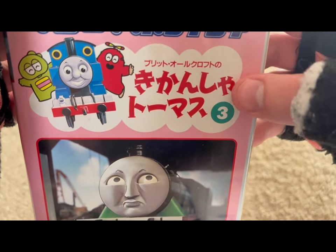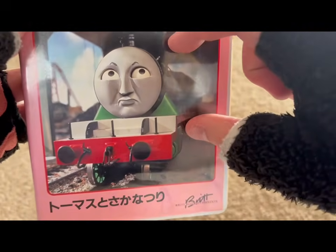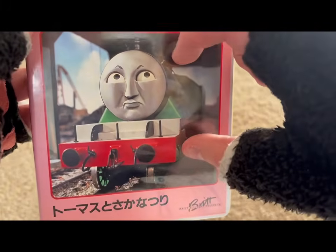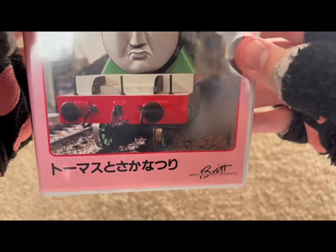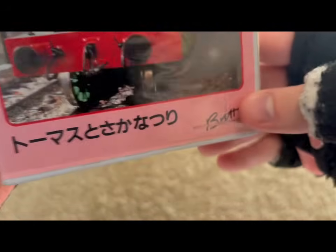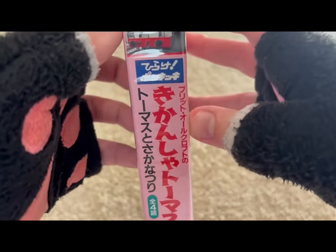And then here we have Gikansha Thomas going on. This is Volume 3. And then here we have a promo shot of Henry, which makes sense since Henry's the number 3 green engine. Anyways, this promo shot is taken from Percy Takes the Plunge. Now, for Volume 3, this one is called Thomas Goes Fishing and Other Stories. But anyways, here we have the Birdcraft logo. And here we have the spine, Fuji logo. Same promo shot of Henry, just like with the front poster art.